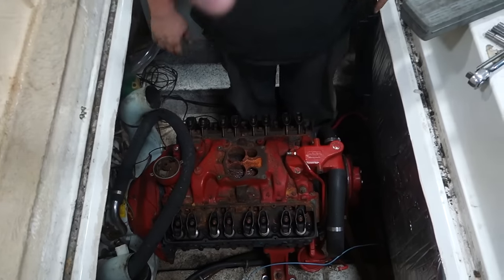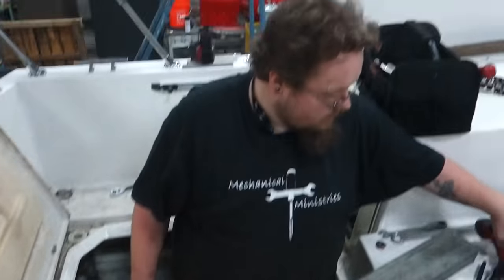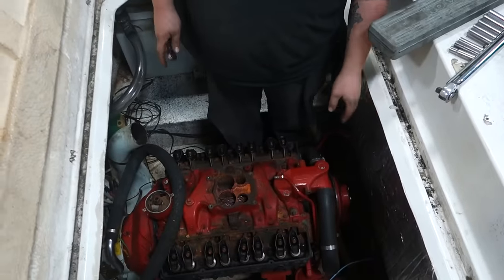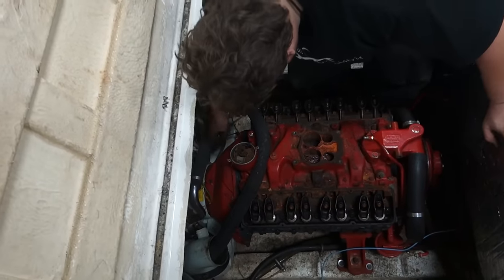I think if we just pick it up, it might just slide off, like there'll be a spline coupling or something. Well, it usually does, but you got to bring it. We're gonna have to bring it all the way to this wall. That's all right. We'll make it work.